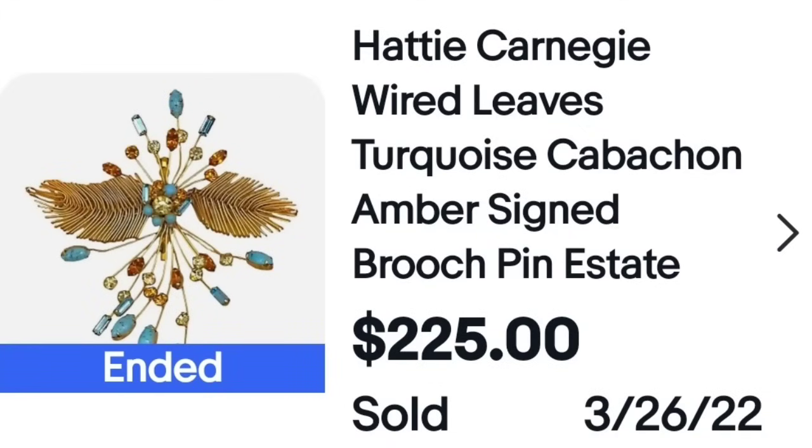So Mary sent me this picture. This was actually a hand-me-down to her, so she has no cost into this. This brand is Hattie Carnegie. So you can see she used turquoise, cabochon, amber, signed, brooch, pin, and estate. Estate is one of the keywords that I absolutely love to use on these brooches because I feel like people search for estate brooches. So Mary did great with the photographs here.